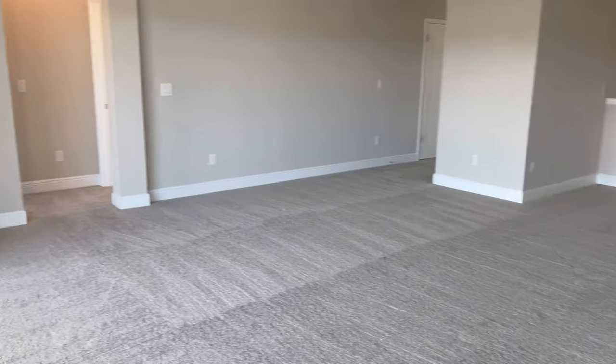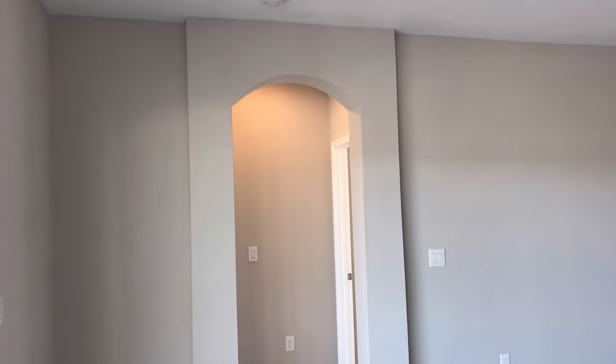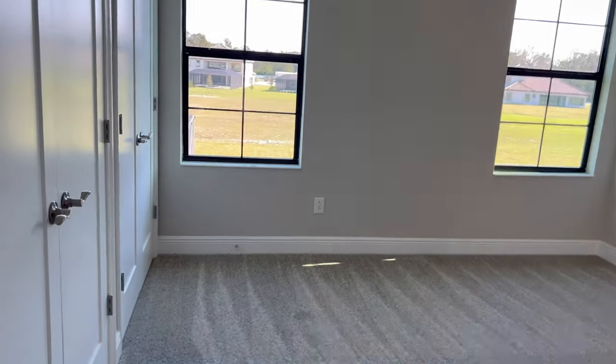All right, so that's your big loft. We're going to start over here. We'll end with the master suite. So we're going to go over here to nook number one. Comment down below if y'all think this house is worth $1.2 million.